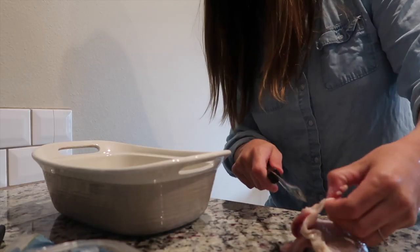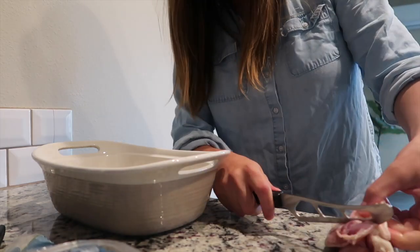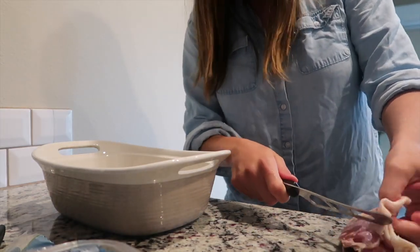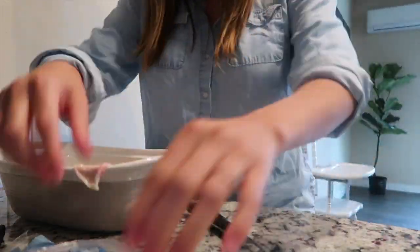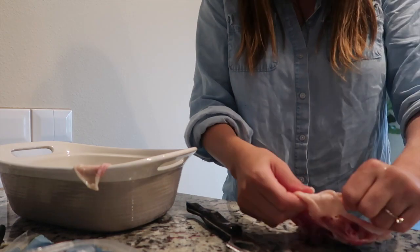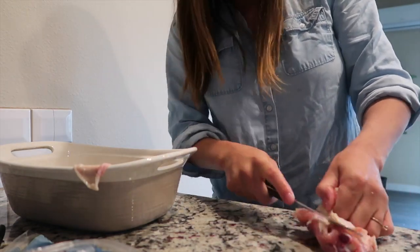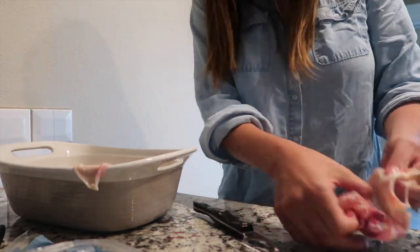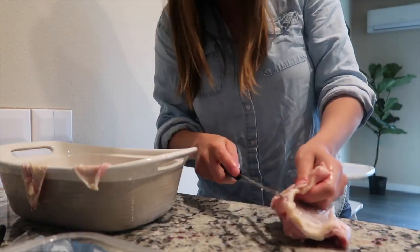I'm gonna start by just separating the skin from the chicken thighs or chicken breasts. You could do either. I like to do thighs because they're smaller and the focus is more on the zucchini stuffing, which I love. But this recipe originally was made for chicken breasts. So get whatever you want, just separate that skin on 3 of the sides and leave it attached in the back.